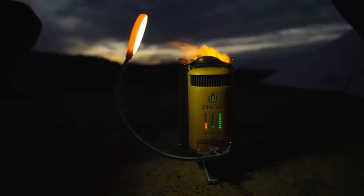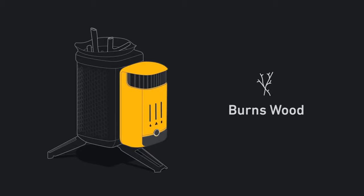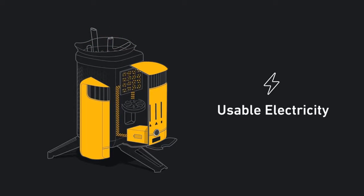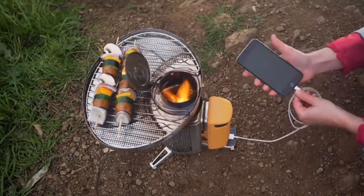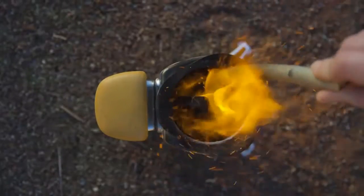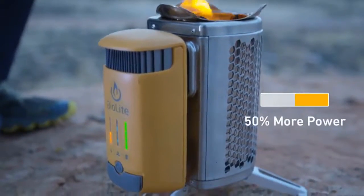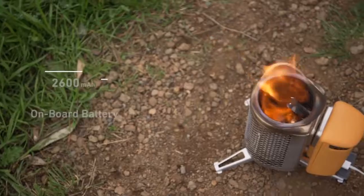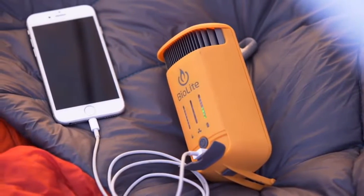Meet the next generation of fire with the CampStove 2, a portable wood-burning stove that creates smokeless flames while generating usable electricity so you can cook your meals and charge your devices all at the same time. Now with updated thermoelectrics, the CampStove 2 provides 50% more power than the CampStove 1 and incorporates an onboard battery so you can store your electricity for whenever you need it.